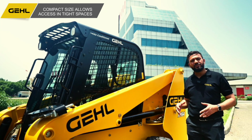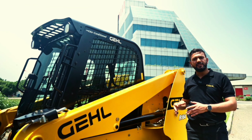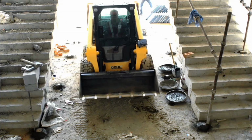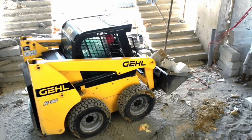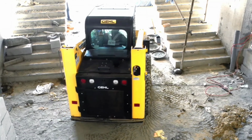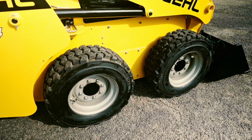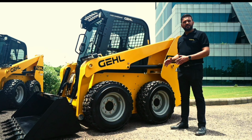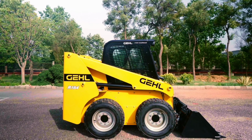Pin lift height of over 3 meters and cabin height of less than 2 meters allows the perfect balance between the lift height and the compactness, which is suitable for compact jobs. 988 millimeters of wheelbase and best-in-class turning radius makes the machine ideal for maneuvering in tight spaces.